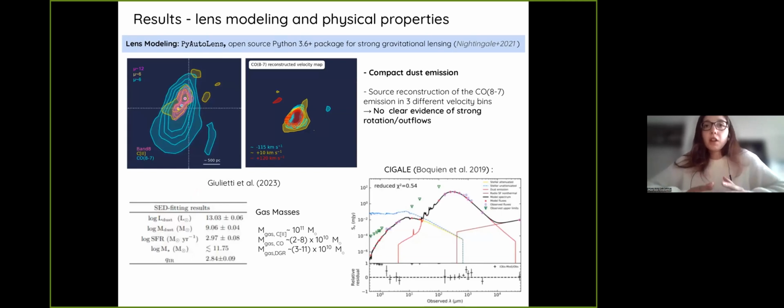Okay, so the ALMA data were so good that we were able to perform the lens modeling. For this purpose, we used PyAutoLens, which is an open source code written in Python for strong gravitational lensing. We reconstructed the background source morphology from the lens modeling for the band 8, 7, and 6 continuum. Here I reported the band 8 continuum and the C+ and CO(8-7) lines. As you can see, we were able to infer a really compact morphology for the dust, which reaches up to 500 parsecs, and a slightly more extended emission from the gas component.